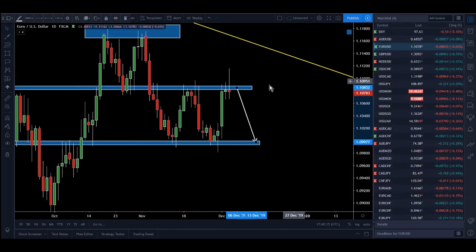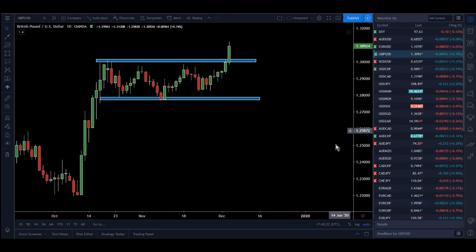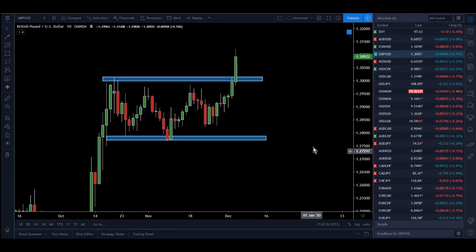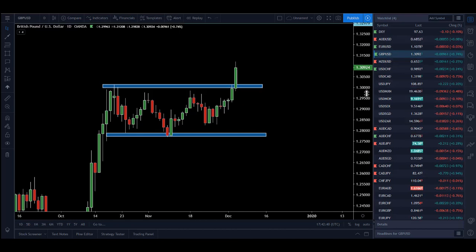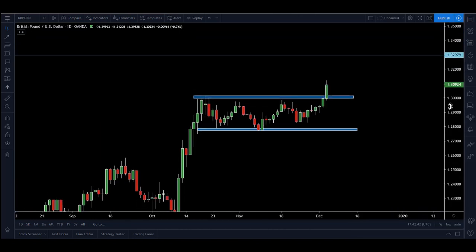On the contrary to Euro, where we broke out and retraced back into the range, Pound, or cable, or Pound dollar, has been a totally different kettle of fish. Pound itself, sterling, has been the strongest currency of the day today. So look at price action.